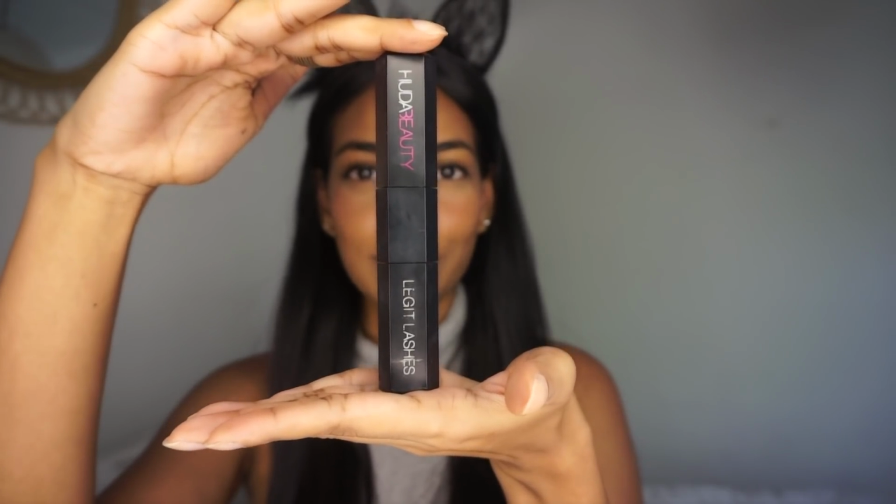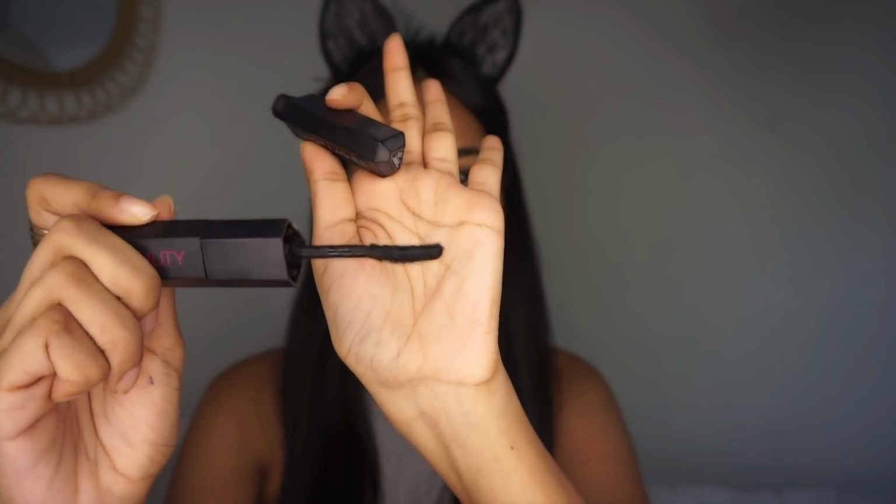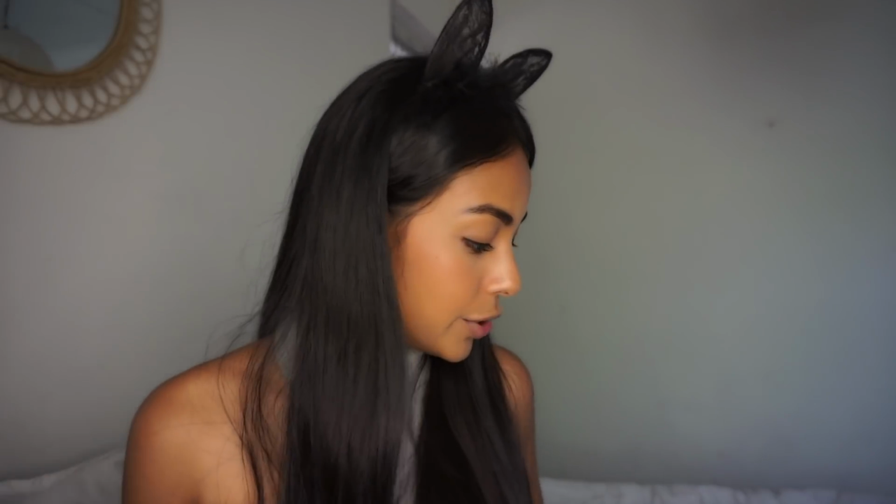Guys, I just ran to the mirror to do my eyeliner and I also put on mascara on one eye. This is the mascara that I use. It's the Huda Beauty Legit Lash. One side we have the volume brush and on the other side we have the curl and length wand. Wand is a better word than brush. And I just put it on one eyelid at the moment because I want to show you guys what I do if I do have an event or a wedding to go to.